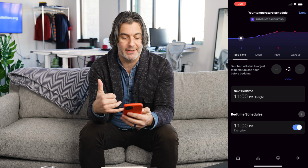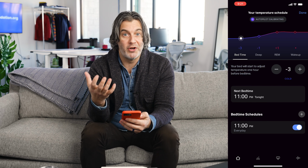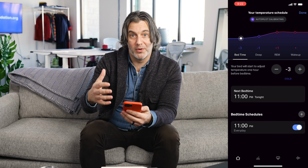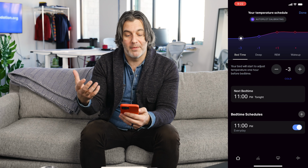Now, as the cover senses my sleep stage has entered deep sleep, as you take a look at my app here, it raises the temperature to just 1 degree cooler than the ambient temperature. And then as I proceed to REM, it warms even further. And then as I wake up, the cover is even warmer still. So it takes about a week for the cover to calibrate to your body and your sleep stages and your bedtimes. But after that, it really tries to learn your rhythms and adjust itself accordingly.